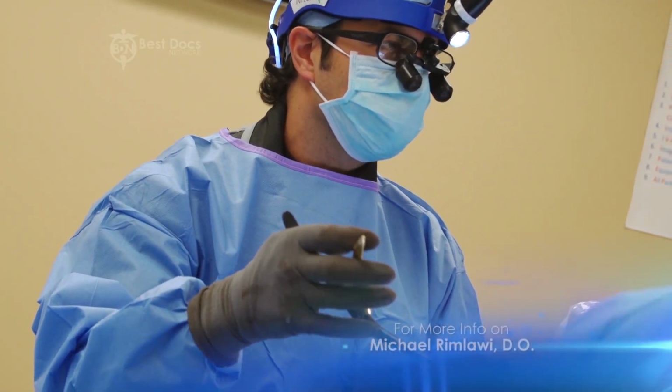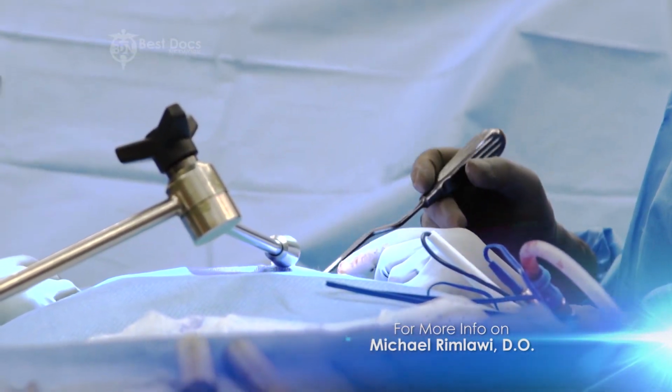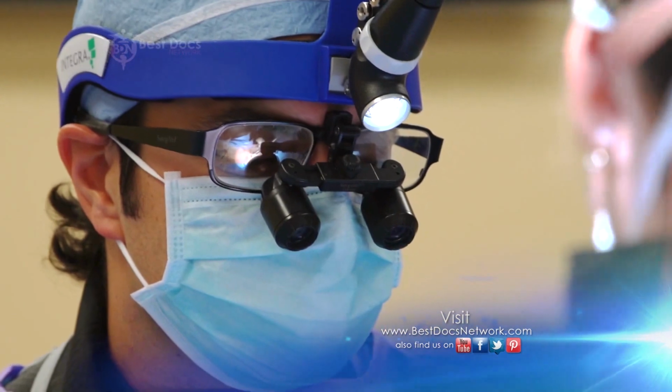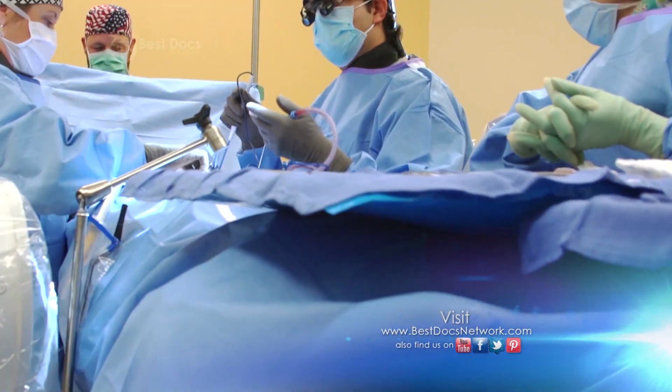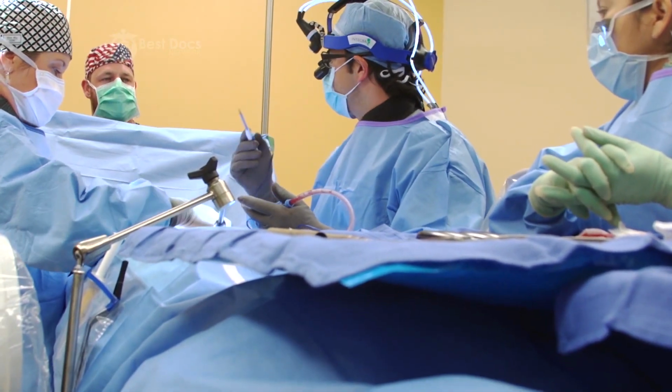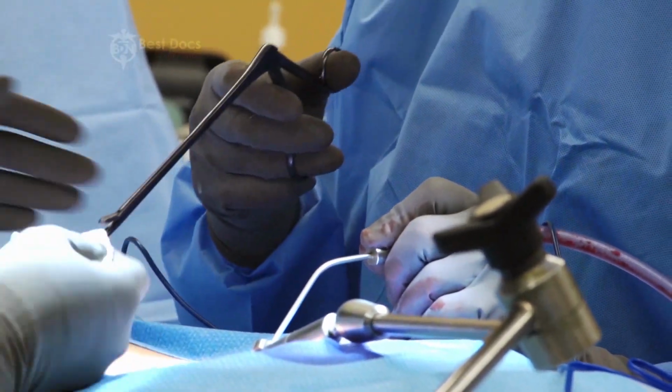And we go in between the muscles and get down to the neck, and they were able to shave off bone spurs, take out a disc herniation that's hitting the spinal cord, free up nerves, put in new discs if we have to, and stabilize the neck. And doing that, it makes it much easier on the patient, much quicker recovery, less blood loss, less scar tissue, and it's just not as painful of a surgery at all.